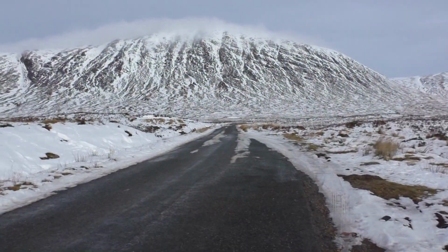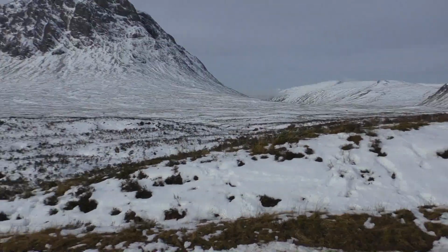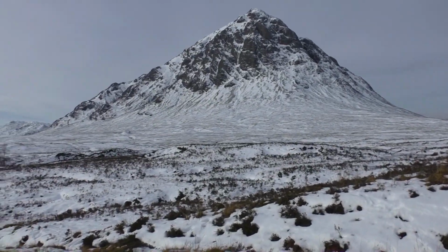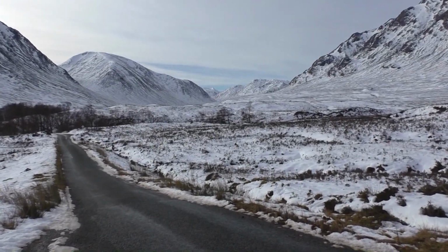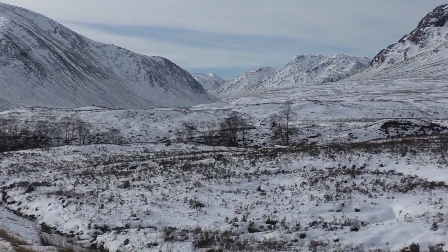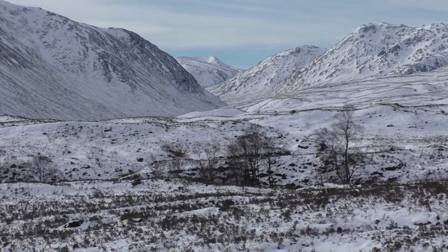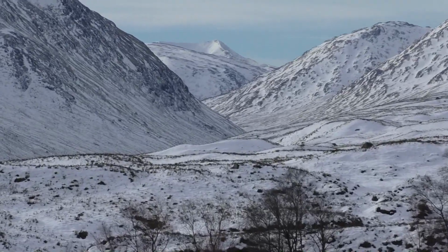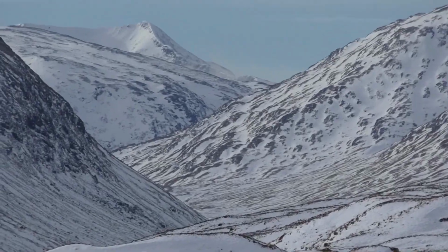This is us back onto the single track road. We're passing places, Glen Etive, Aonach Eagach over there, Buachaille Etive Mor. The guy came up here in a Ferrari with a GoPro stuck to the bonnet. Superb. So this is a view down Glen Etive all the way to the majestic 3,700 foot beast from sea level that is Ben Starav.